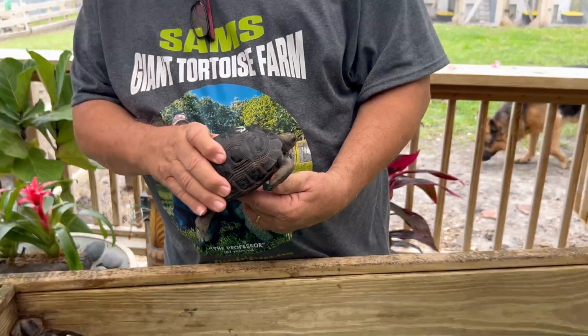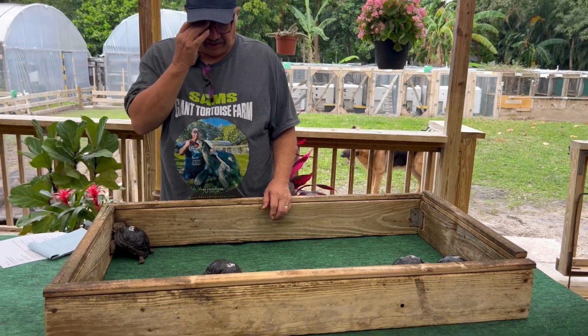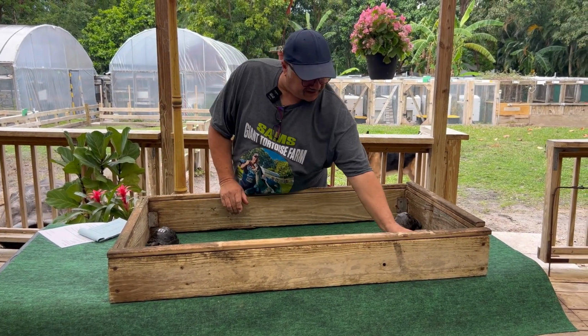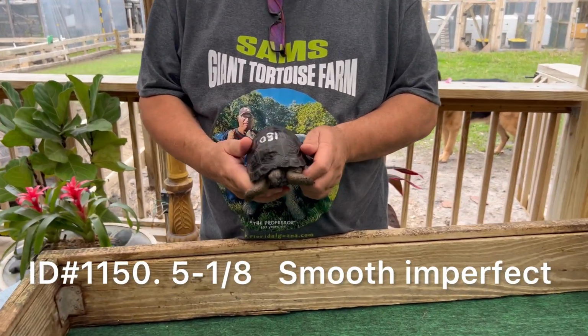So this is 1147, ID number 1147, 5 3/8. Now, last but not least is 5 1/8, ID number 150. And this guy has a smooth shell.